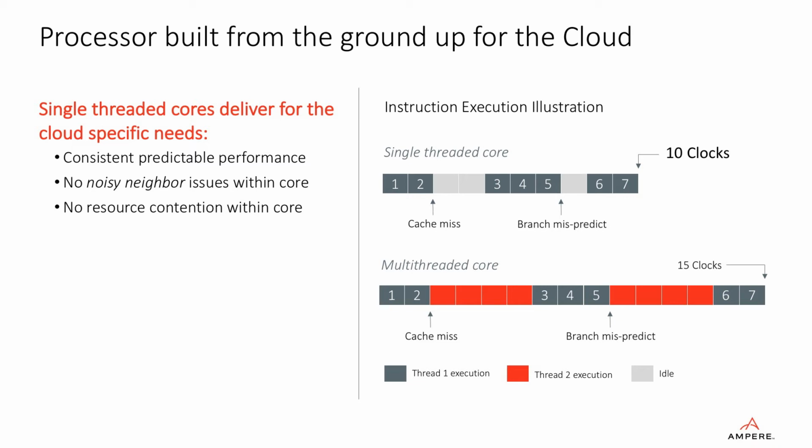As thread 1 executes, eventually it stalls, either because of a cache miss or a branch mispredict. Thread 2 then begins executing. Thread 1 doesn't get control again until thread 2 stalls. This results in a larger number of total clock cycles required in order to execute user 1's instructions. In the case of a single-threaded core, like the Ampere Altra processor, thread 1 is able to finish execution in a more consistent and predictable number of clock cycles.